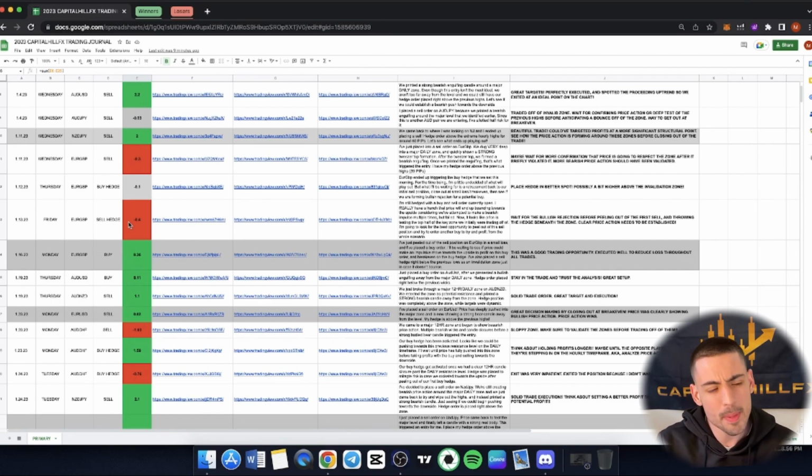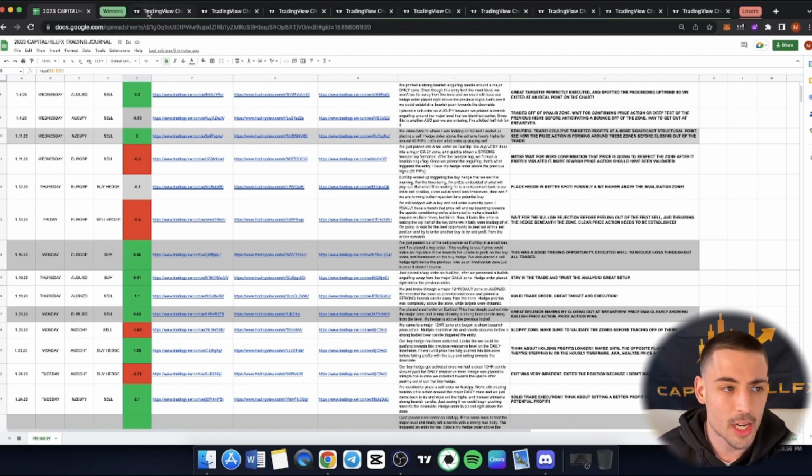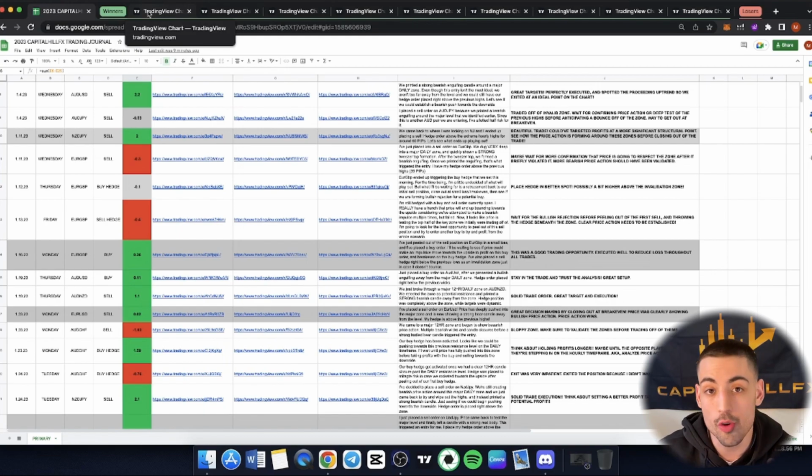So let's dip into the winners first, just so that we're actually seeing what we want to see in an ideal trading setup. And again, we're going to go through these trading setups as a sample of what we want to keep executing on, because these are winning trades. So we want to sort of optimize what we're winning and do less of what's losing. So first, we're going to look into the winners.